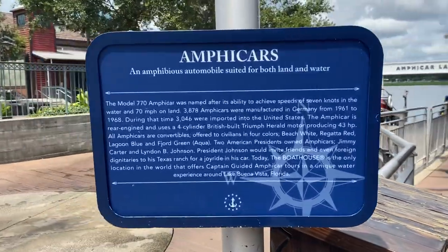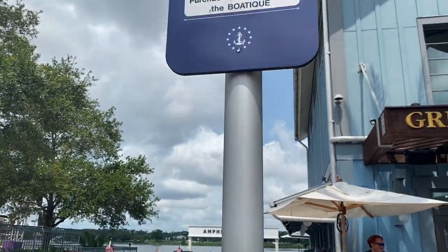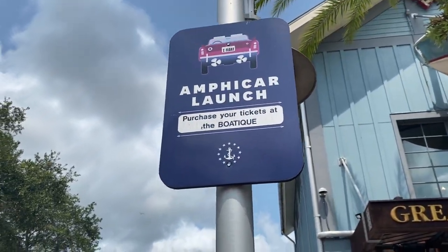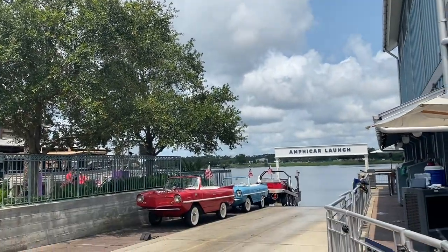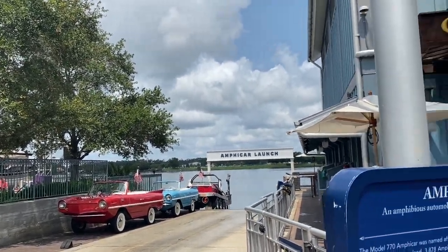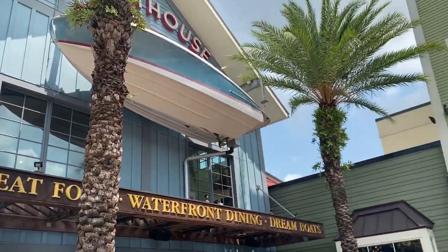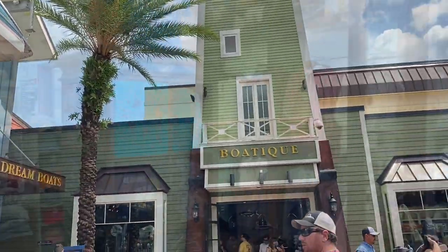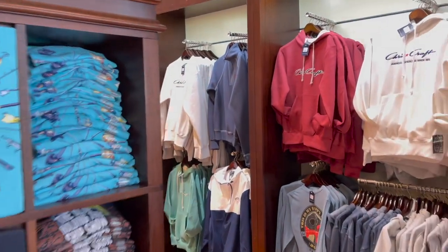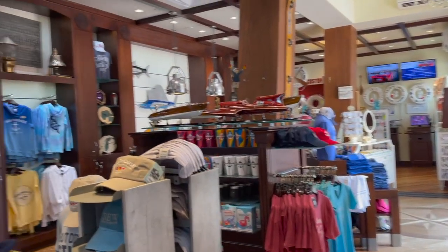Right next to the Boathouse are the Dream Boats, where you can take a leisurely ride in an AMPA car. These vintage cars drive on land and can cruise on the water, and you can take a captain-guided 25-minute tour of the waterways at Disney Springs. Also next to the Boathouse restaurant is the Boutique, a nautical-inspired gift shop where you can find clothing and accessories, bath and body products, and other gifts and souvenirs.